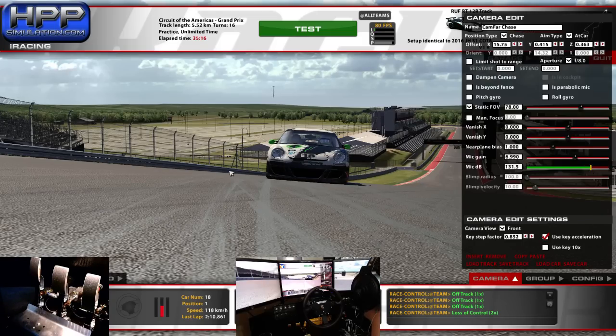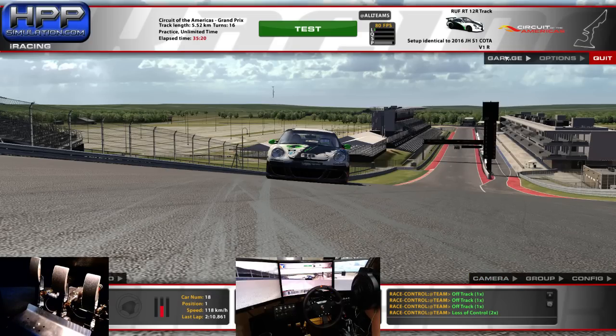So by doing that, you create a more responsive front end if your front end's too soft. If it's too stiff, you're just going to make the car push more, because it's already too stiff a front end. And if you have too stiff a front end compared to the rear end, then the car is going to understeer. If your front end's softer relative to the rear end, or relative to what it was before, the car will want to oversteer into the corner.